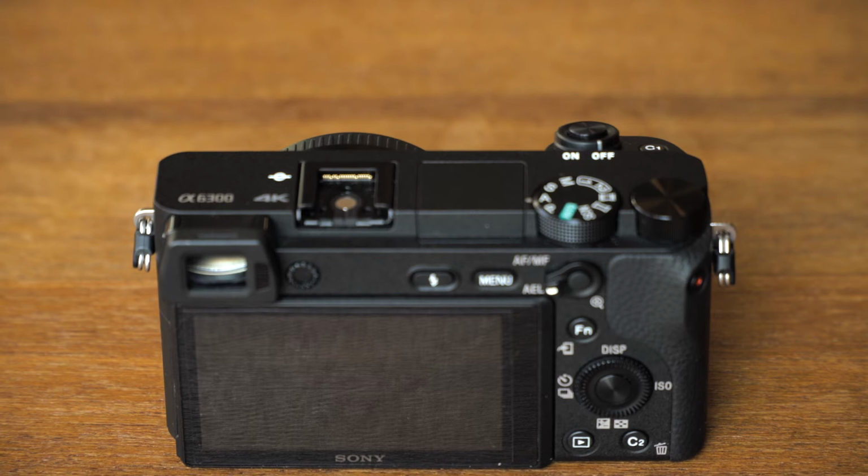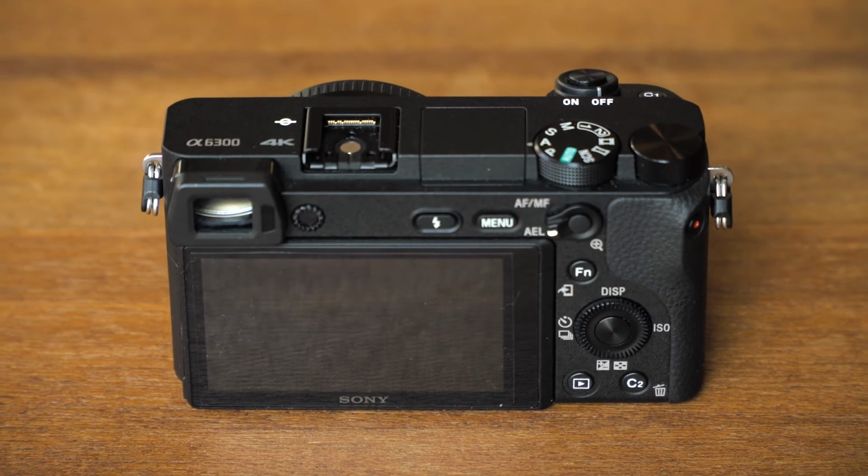If you're like me and you wanna do photo and video, and you're looking for both for performance, then I think the 6300 is definitely a very optimal play for something to bring around on travel.